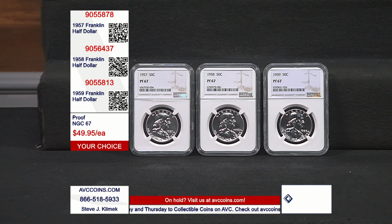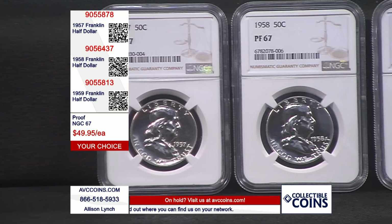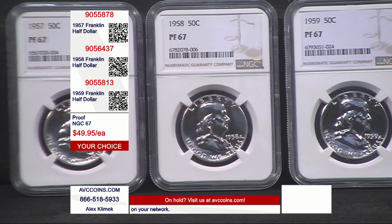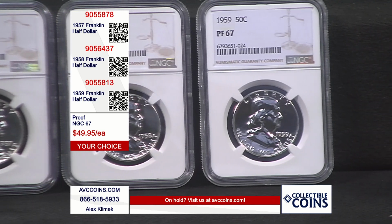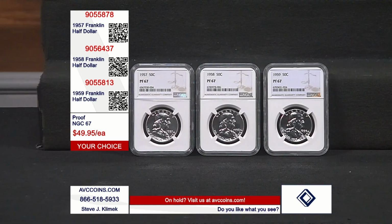Do you see that price of $49.95 each? Our competition's at $69.95, so you're saving $20 per coin. If you grab the trio, you're saving $60 altogether. But it is your choice, so you can grab any date you'd like, 57, 58, 59, or multiples within. If any one of these dates is important to you, you could grab 5 of one, whatever works for you. That's what we call a your choice. So give us a call, folks. Speak to our operators. These are available online as well on the website. So you'll head over to abccoins.com.